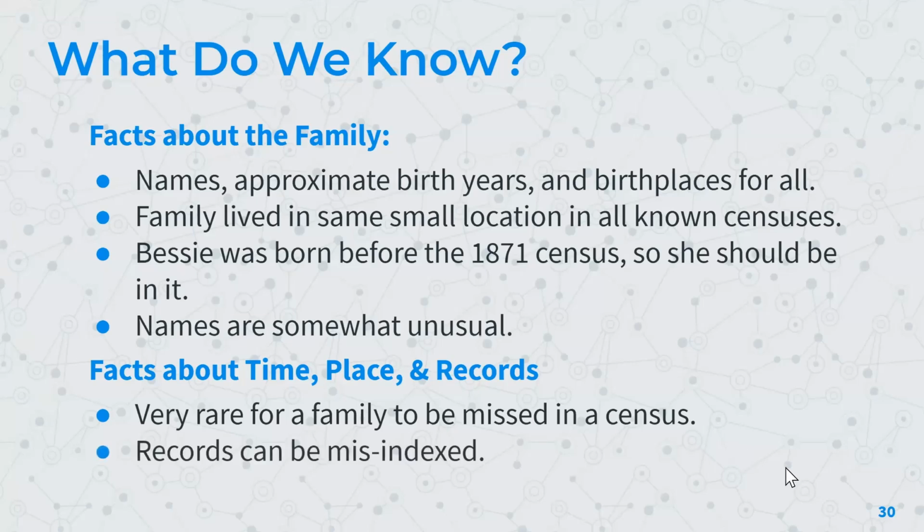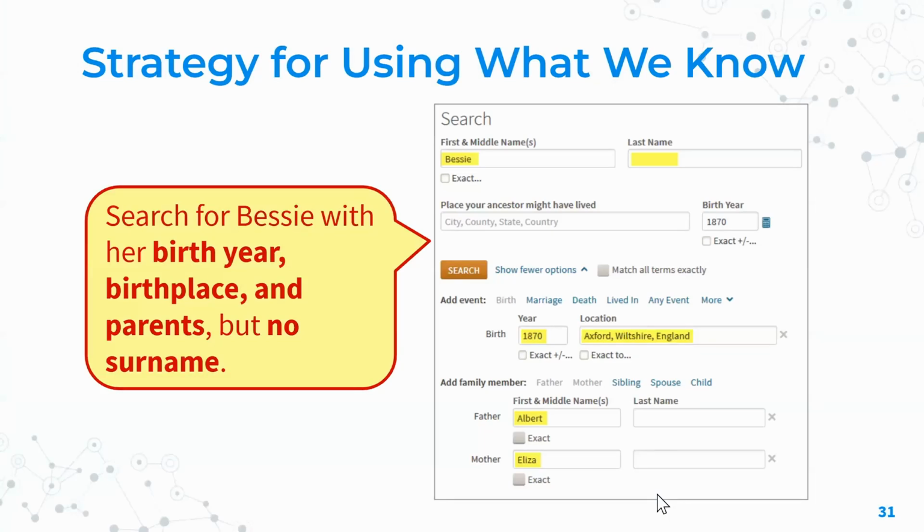And records can be misindexed. Our best efforts, I've made indexing errors. I'm sure that most people have. So we have to take that into account when looking for a missing record. Here is a strategy that's been helpful to me more than once in finding missing records. That is to search with what you know, except to leave off one of the names, such as the surname, although sometimes I've also used the surname and left off the first name.